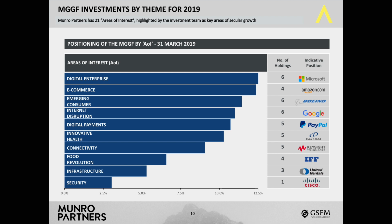Finally, on the last slide, I'm showing you the Munro Global Growth Fund as we look at it by areas of interest. And here we're showing you how that money is deployed and the structural growth areas where we see strong structural growth in the years ahead. And here we see the digital enterprise is still our largest holding, at roughly 12.5% of the fund, with 6 holdings, of which Microsoft is the biggest. You'll also see a number of other of our key areas, whether it's e-commerce, emerging consumer, or internet disruption, are still very strong in the portfolio here. And I think the overall message here is that all of these companies, we see continued strong structural earnings growth in the years ahead, which should equal strong structural share price growth in the years ahead. And the lower interest environment only makes this more attractive.